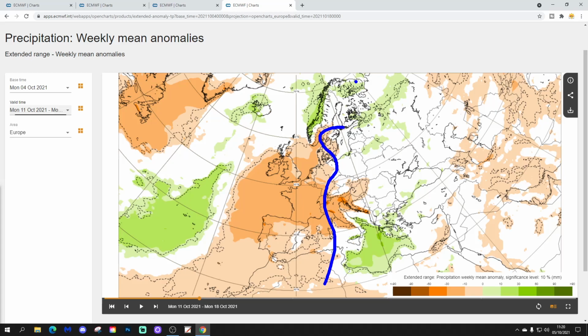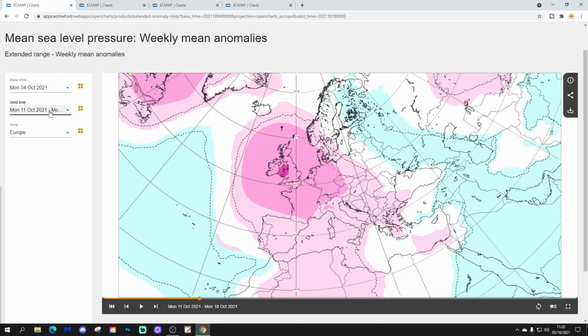Conversely, it's not particularly wet in the east, but it's definitely wetter in this eastern part of Europe, and particularly so in this southern, southeastern part of Europe, where no doubt we're generating big thunderstorms and whatnot through southern Italy and into parts of Greece as well. The Balkans looking a little bit drier in that week 2 period.